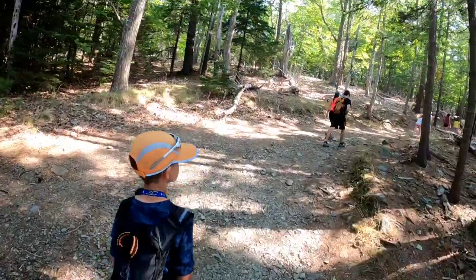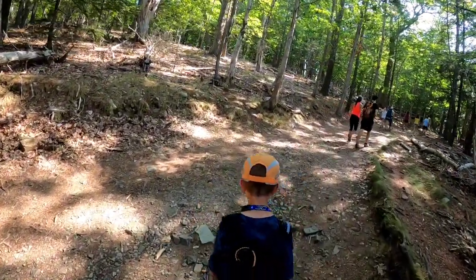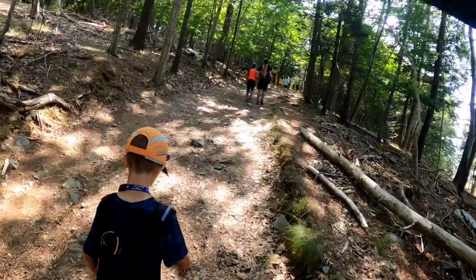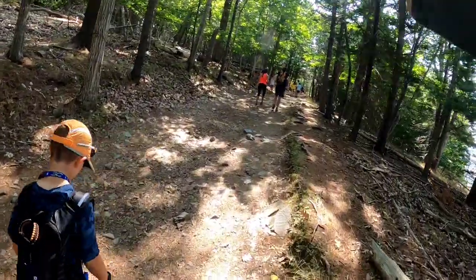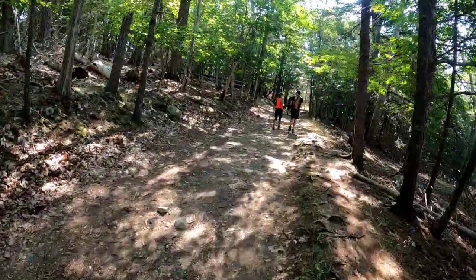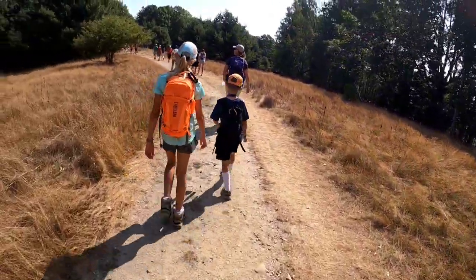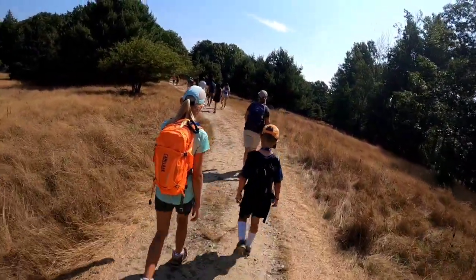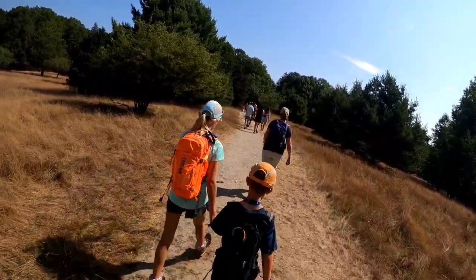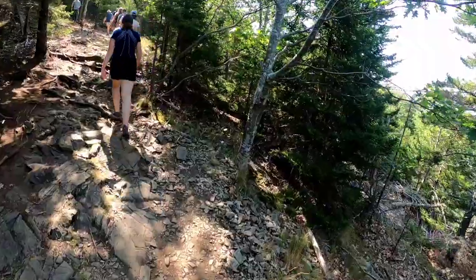So we're going up. So just that quick, we're in the woods and heading up the hill. Quick climb here at the beginning, and then I think there's a real steep climb right before you get to the top of the hill. Last little climb here to the summit.